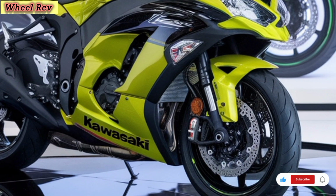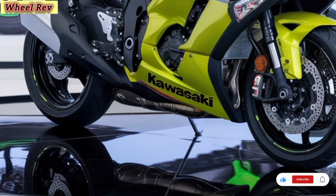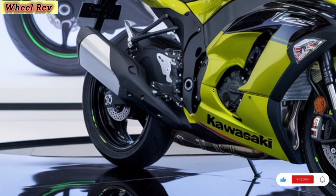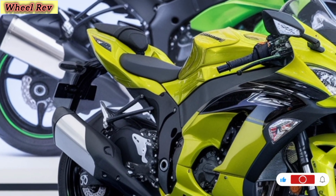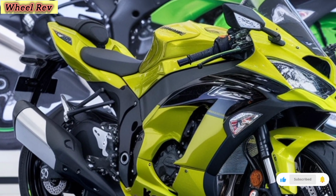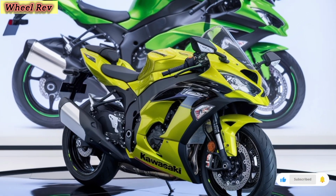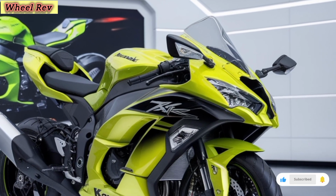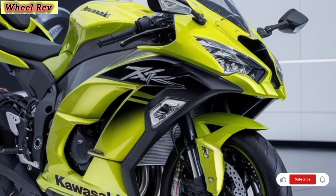Speaking of the chassis, it's still the twin-spar aluminum frame we know and love, but with revised rigidity balance. The swingarm is now slightly longer, giving the 2025 ZX-10R a wheelbase of 1,460 mm, which improves high-speed stability without sacrificing agility. Front suspension is handled by Showa's balance-free forks of 43 mm, fully adjustable, and the rear runs a Showa BFRC light shock.